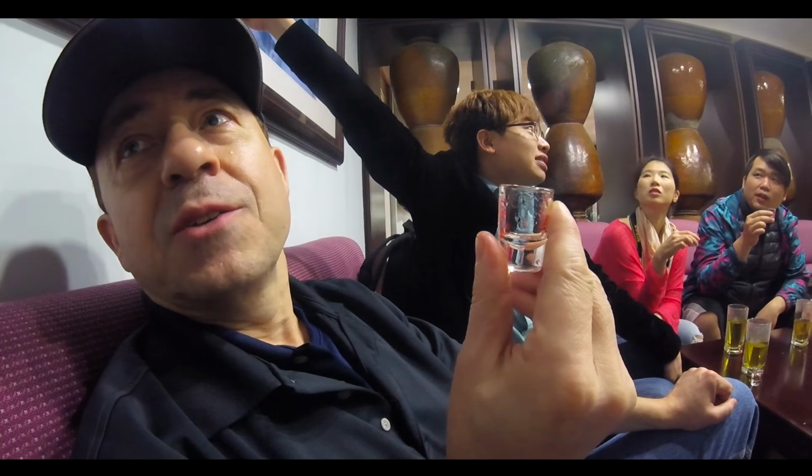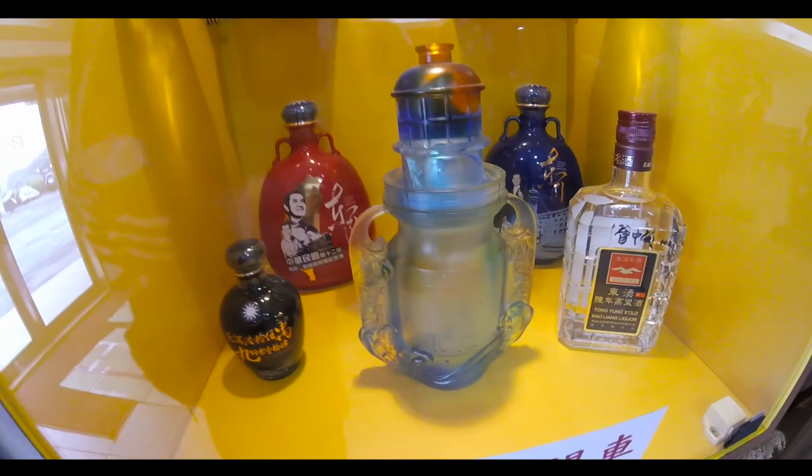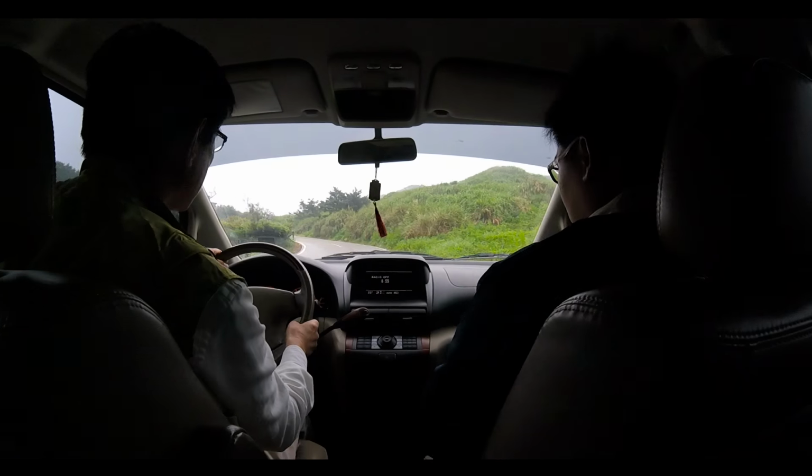What do you think about the? It's quite smooth. It's not too bad. There's no real bad sharpness at the end of it, like with some of the gaoliang. So I find it, especially if you chill it, it's much smoother. It warms you up. And I'm an alcoholic, so I like it no matter what. Really? Really. The lighthouse bottle.